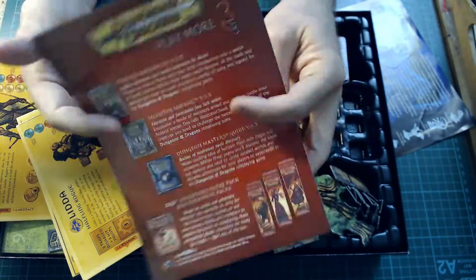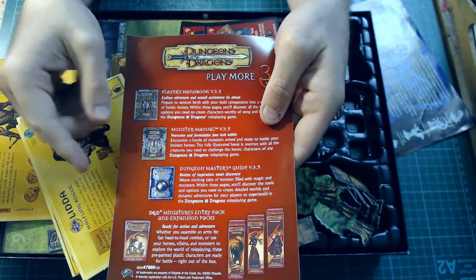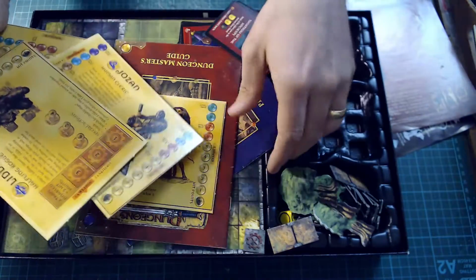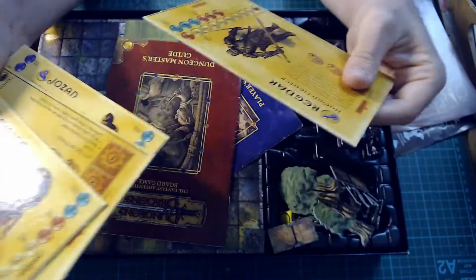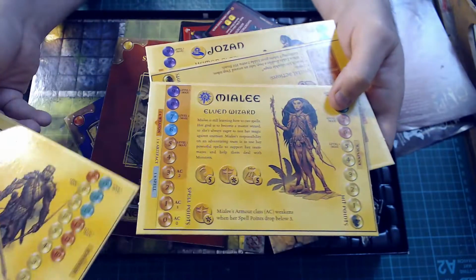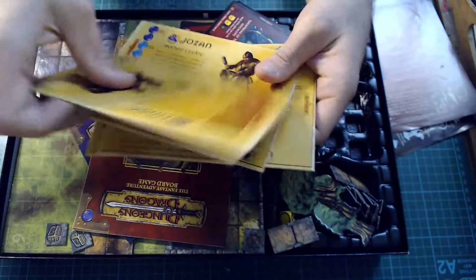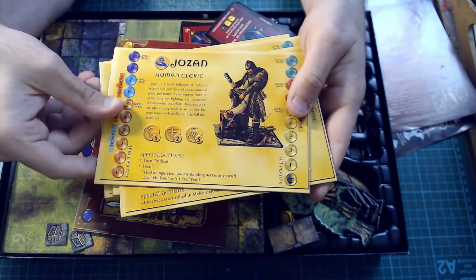This is an advert for D&D 3.5, which was the edition out at the time, and I can't find my books. I used to have all those, but I can't find them. More cards spawning up, we can tidy those up as we go along. These are the character sheets. So, Redgar, that was his name. Redgar, that's the warrior. Miley, she's an elven wizard. Lida, she was the halfling rogue. And Jozan, the human cleric.